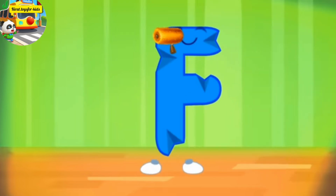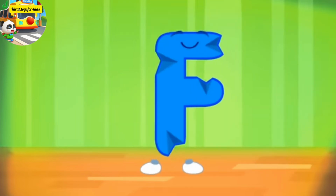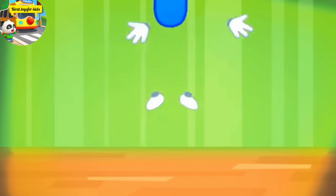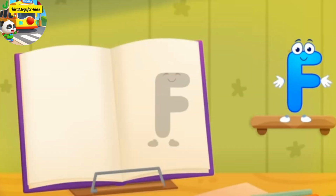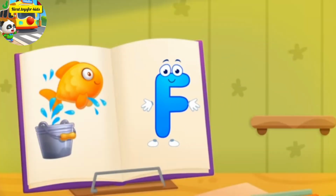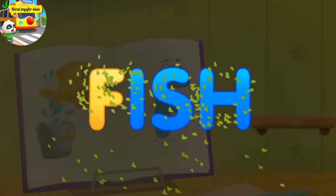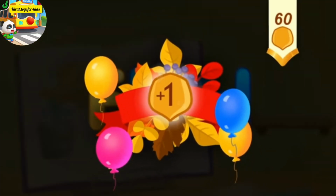The letter got crumpled. Smooth the letter. Keep it up. The danger is over. F, fish. You've earned a nut for the squirrel.